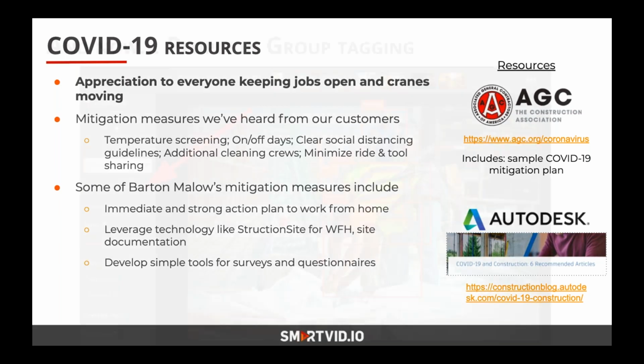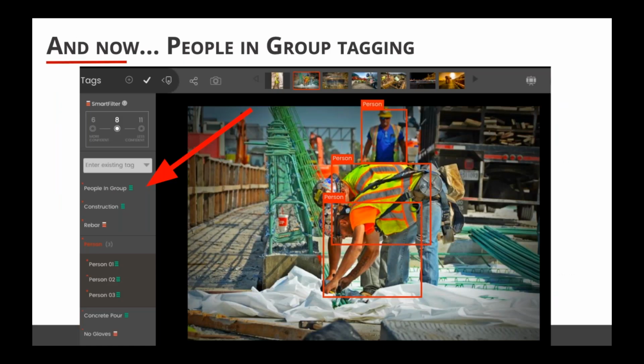This remote monitoring concept is something that, Ted, when you and I were talking, I think it was a month ago, we started talking about social distancing, and you said, well, hey, could Vinny help with social distancing? Could we help do a tag that shows if people are working in a group? It was some other folks that we were talking to, some other customers, and we started working on that to try and provide data from the imagery you guys are already collecting.